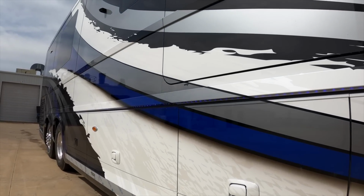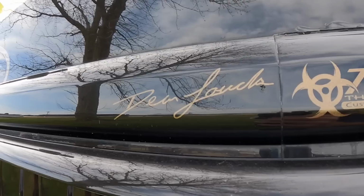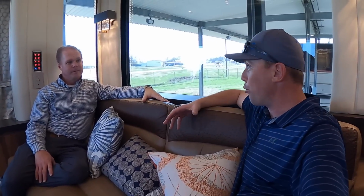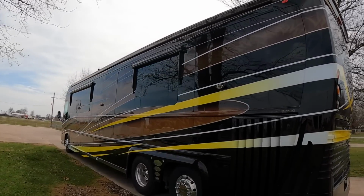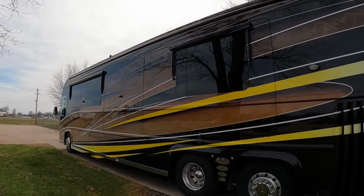Before we see some of the new stuff that you guys got going on, I'm seeing some really cool older coaches on the lot here. The 2007 Newell Coach painted by Dean Laux, who's a good friend of mine. Some other really cool coaches. What's the story on some of these coaches? Yeah, there's a coach out here that was painted by Dean. That was commissioned by a customer with him back in 2006. He's done a couple of Newells over the years, so that's a pretty cool thing to have here.